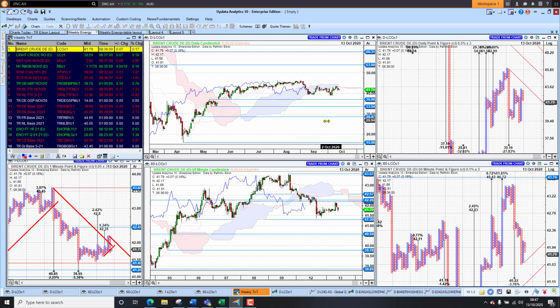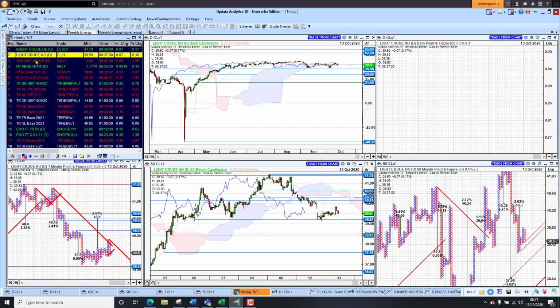So for the moment, still a lot of uncertainty. The big picture in oil is that we have rolled over. We failed to make a new high. If we make new lows below 39, that would be very bearish for crude oil. And it's $37 on WTI that is the level we need to watch. That's some way away, but we need to make sure that we don't hit new lows there. We have got a downside target there as well.